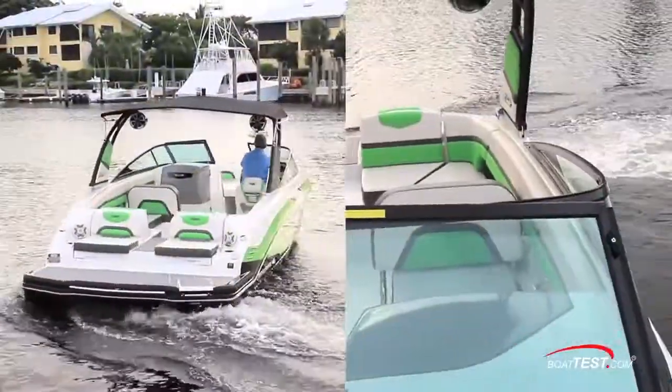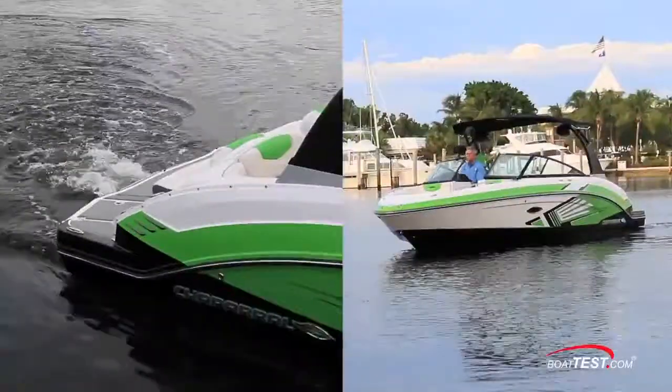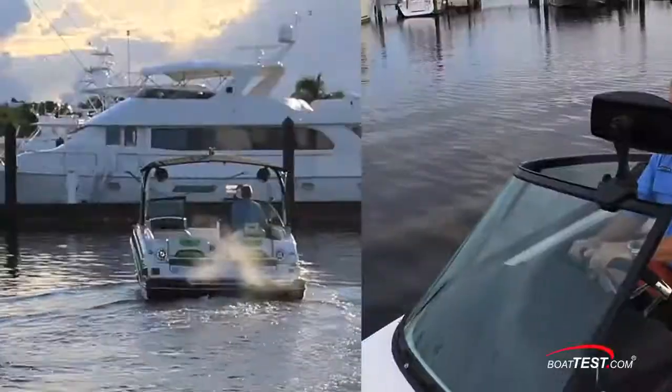Now I thought that with the lateral thrust control, the 243 would be maneuverable at the dock. I was wrong. She's super maneuverable. Take a look.